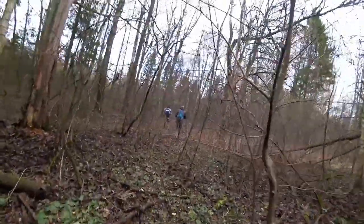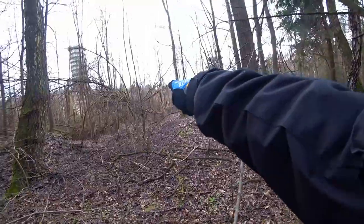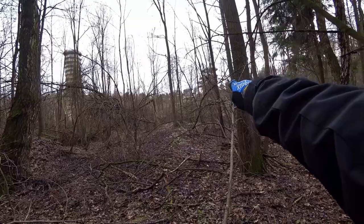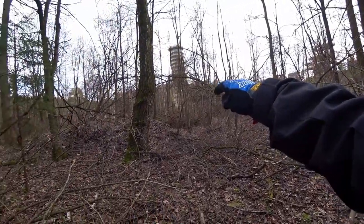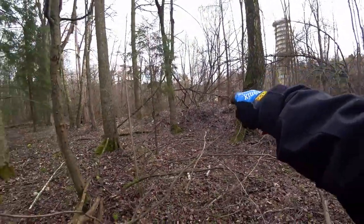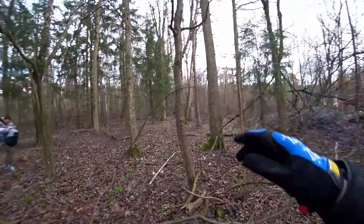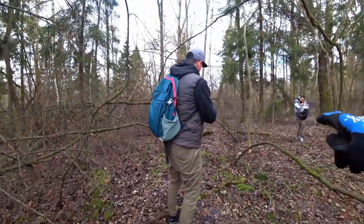I better catch up with the guys. So we ended over there, that's where the cemetery is. And we have these huge coils over there, the tower there, security somewhere over there, and another installation over there. We're pretty close to the perimeter fence.